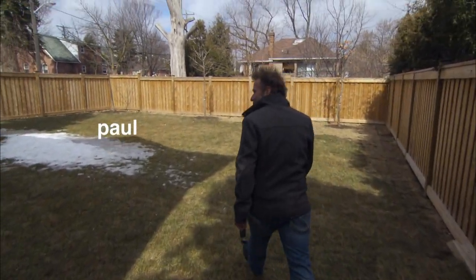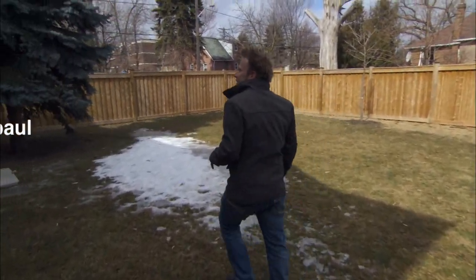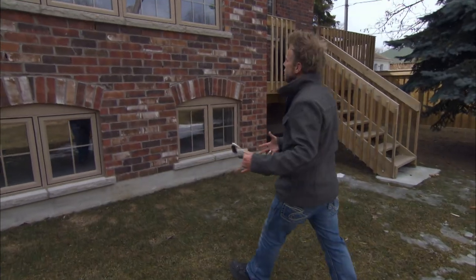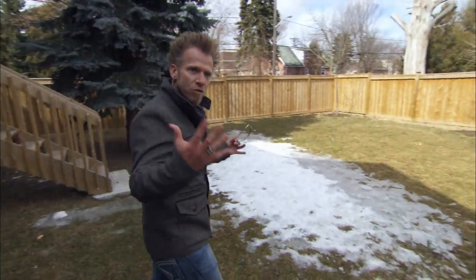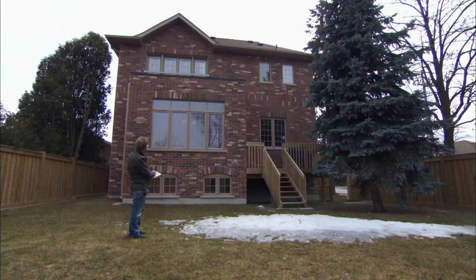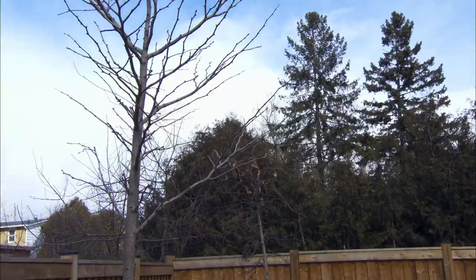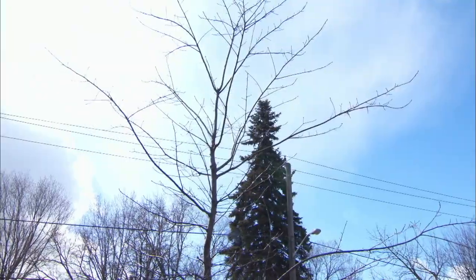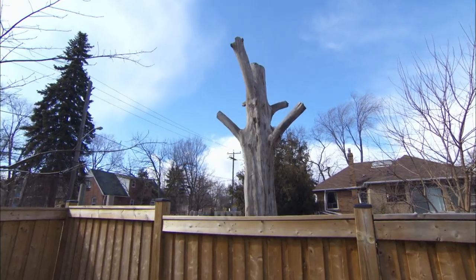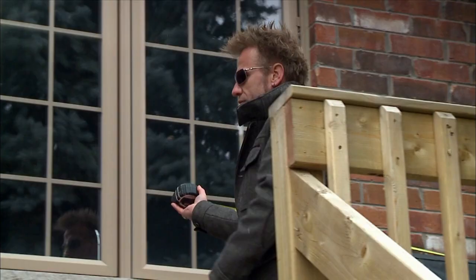Bit of a chilly day, but winter is just about done, and we are in an old neighborhood with a brand new house. It's an absolutely gorgeous looking house, very contemporary feel. Love the huge windows, which are looking out onto a very boring square yard with nothing going on. The outside perimeter I actually really like. We've got lots of mature trees here that are really going to fill in the summertime. Well, except for the biggest dead looking tree I've ever seen in my life. I don't think that's filling in anytime soon.